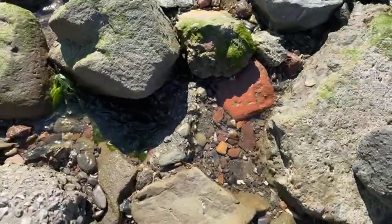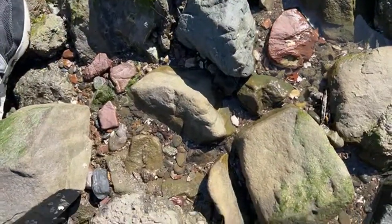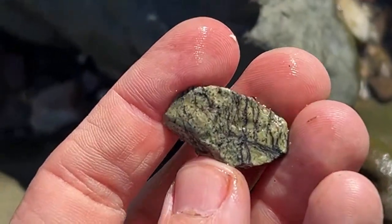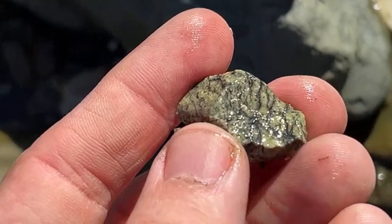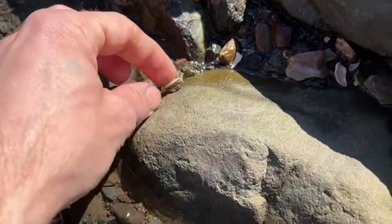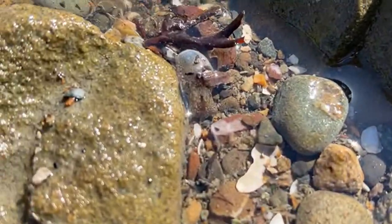Oh, you're really in there. Oh, look at you. What is going on here? You're a little different and fun. That one's got some character. That was something organic. That was the tail of a critter. Oh, hey, look at this little guy.